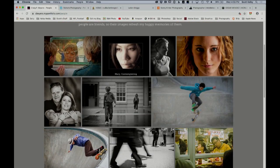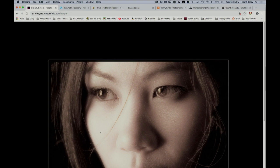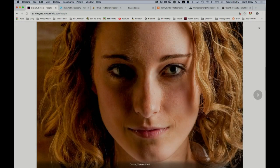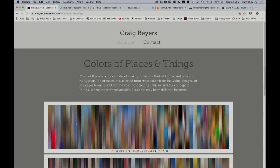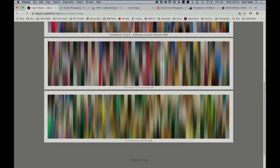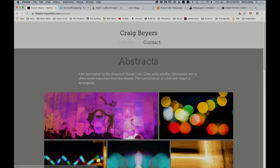I imagine if you click on them, they get bigger. And if you click, they get even bigger, because you're on Adobe Portfolio. So it's going to be optimized for mobile too. Let's go look up here. These are interesting. Yeah, that's cool. Pretty cool. I like that. Well, we like your photos now, but let's go look at abstracts.